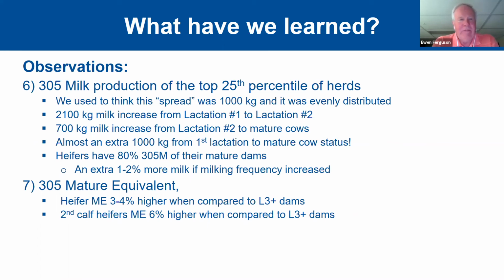We seem to be following Van Amburgh's recommendation that our heifers seem to be at about 80% of the 305 milk of their mature dams, so we're right on target there. And again, we're seeing that extra 1 to 2% more milk if heifers are milked more frequently. We saw, as I said, that was shown in the daily production also.